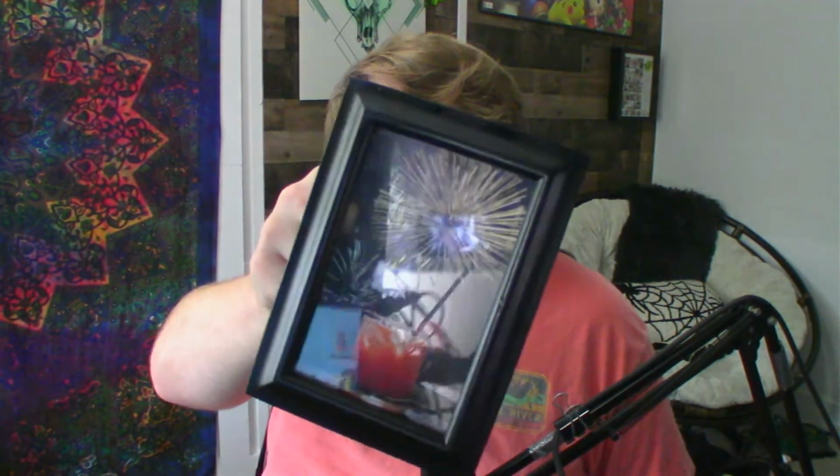Okay, other than that, I have the picture that I took of the cocktail itself for the display. Gotta really show off and let them know my cocktail.